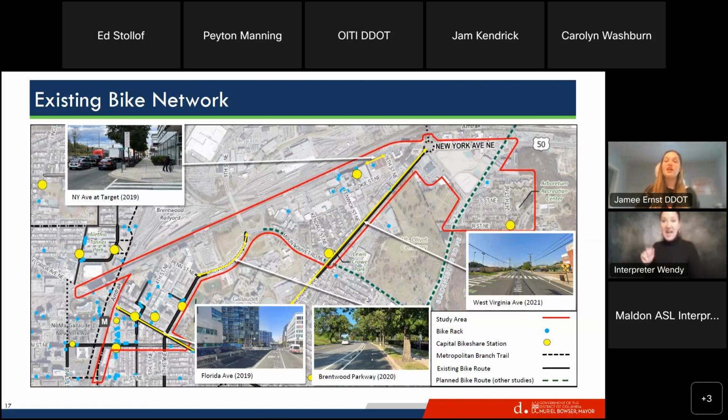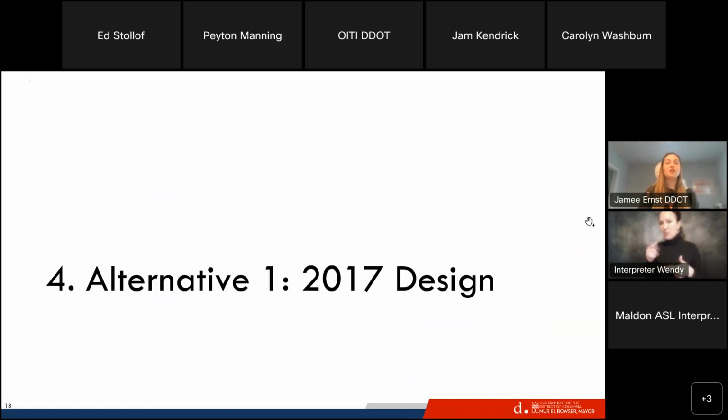And all of these new bike infrastructure will connect to New York Avenue. You can also see in the dashed green line, these are planned bike routes, one on Mount Olivet Road and one on Bladensburg Road Northeast. So I'll now have Chris go into more detail on both the design alternatives. Thank you, Jamie.